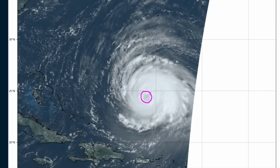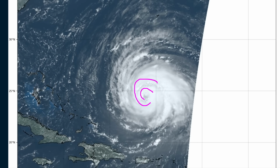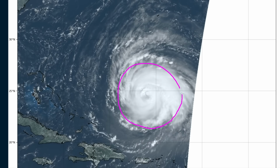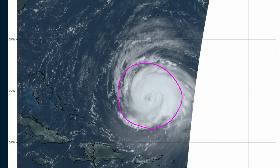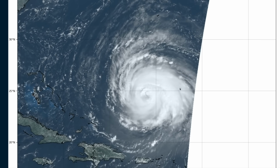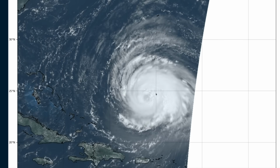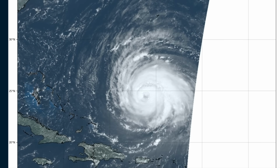You can see a bit of a ragged eye, it's not fully clear, and we have multiple bands wrapping tightly around that eye, and this is a much broader wind field than it used to be. And typically when the wind fields get very broad, it puts a ceiling on the hurricane's maximum winds. So this is currently a Category 3 hurricane with max winds of about 115 miles per hour, and it may not get much stronger than that again on its way north. It will likely be capped around that Cat 3 area.